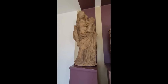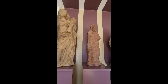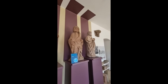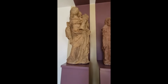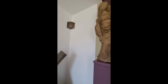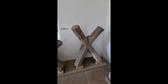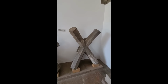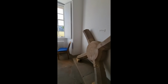Oh, these are rather beautiful in their strange, faceless bleakness. They have got a presence to them which moves me somehow. We have these cross-shaped stones here. These ones form keystones at the tops of vaults in the Abbey's domestic buildings. And it talks about the masons that built them.